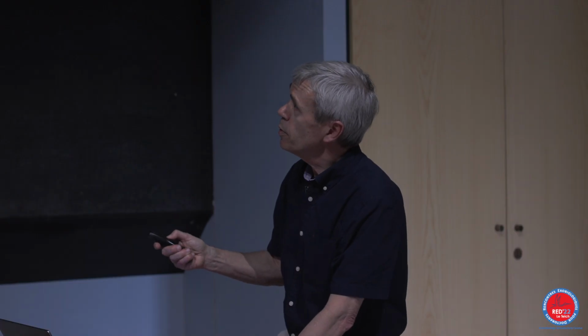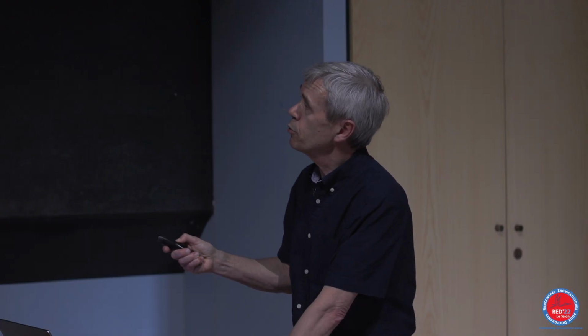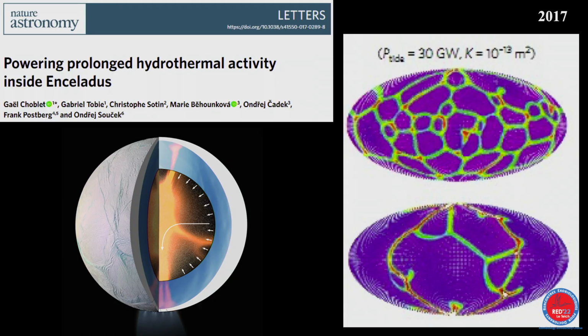Another paper by Gaël Choblet: we are trying to find out, because it was a big mystery, how you get so much heat coming out of Enceladus, such a small body. One solution, it may not be the only one, is that the interior of Enceladus is very porous. You have some kind of sedimentary rocks, very porous rocks, and they have an effective viscosity which can produce a lot of tidal dissipation.